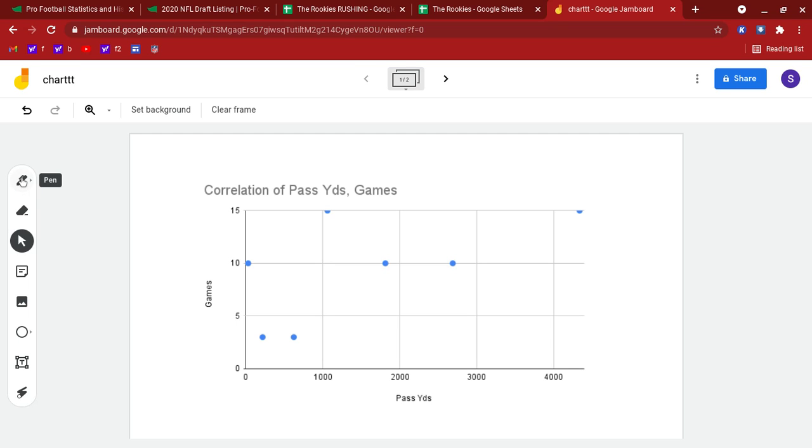So hi everybody, we're going to be finding the best rookie QB in the NFL. I've got two charts that might help us. The first one is pass yards compared to games played. What we're going to do is sort these and see which ones are the best dots and the worst dots.